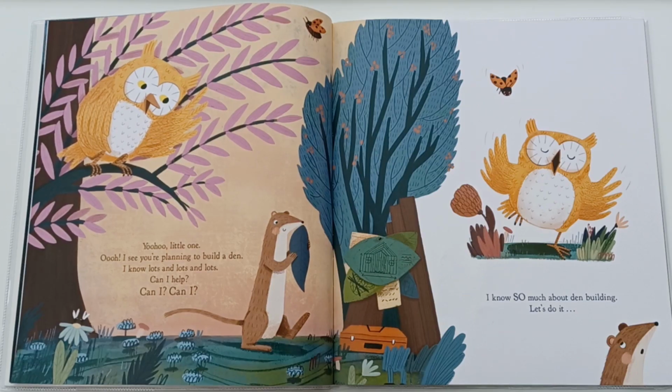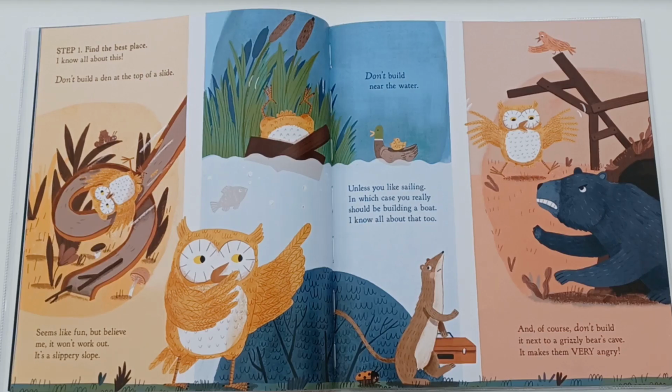Woohoo, little one. Oh, I see you're planning to build a den. I know lots and lots and lots. Can I help? Can I? I know so much about den building. Let's do it. Step 1.